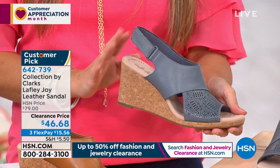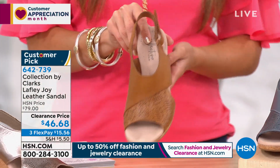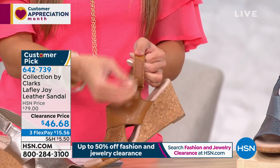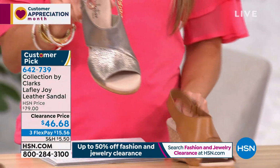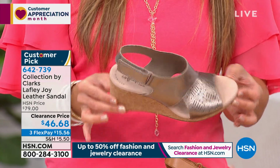So I'll show you colors real quick. This one is your blue. We also have it in the tan, which is a great neutral. This is the one I've been wearing. It just blends right in, kind of elongates the leg. All of this, by the way, is hook and loop, so fully adjustable, easy on and off. We also have this great metallic. And metallic has become almost like a new neutral. So if you'd like to dip your toe in the water, try the metallic.